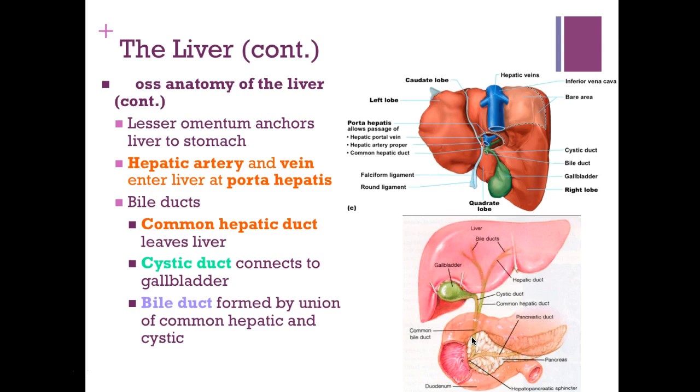And that isn't pictured here, but I believe I described it in part 1 of your lecture. So now let's talk about some vasculature here. We have this area here where we see a bunch of vasculature and ducts moving in and out of the liver. So that is called the porta hepatis.